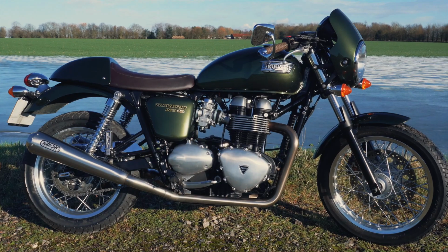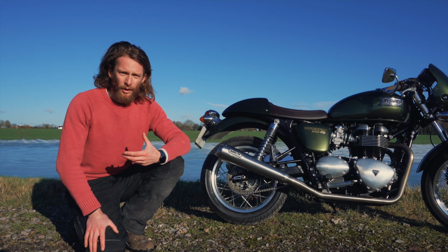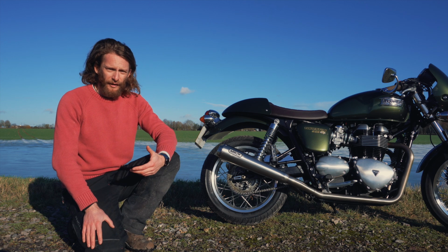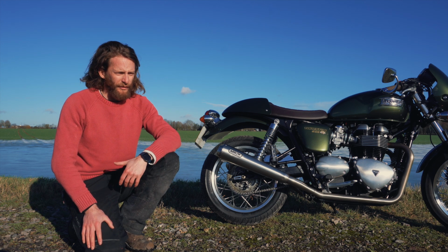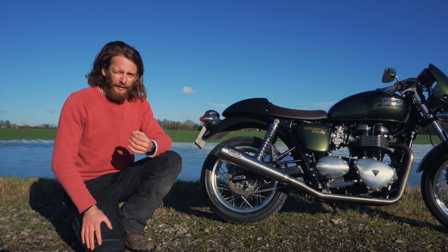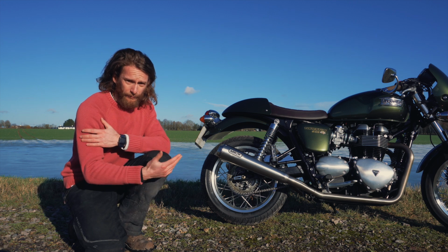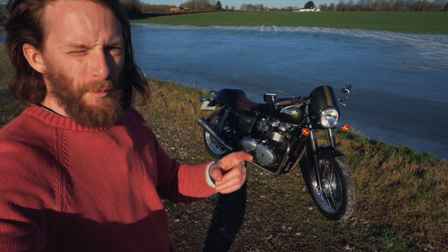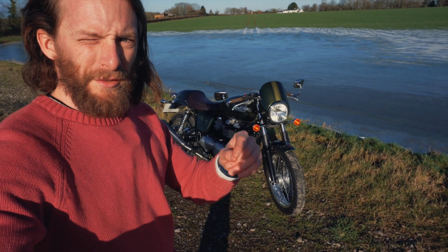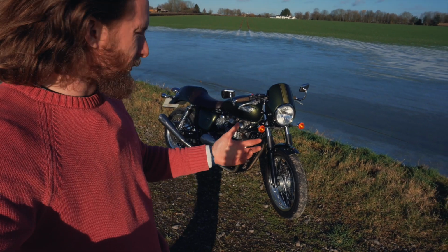As soon as you turn it on, the whole thing comes alive, and that is really needed on a retro cafe racer style bike like this. If you have a muted exhaust, I often find it just doesn't work. You really want that bad boy sort of characterful rasp from the exhaust, and this just nails it. It's a beautiful sound. Don't worry, I'll give you an exhaust sound clip in a second. We'll just go over a few more unique features of the bike.